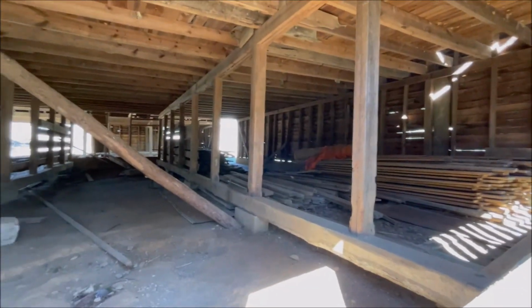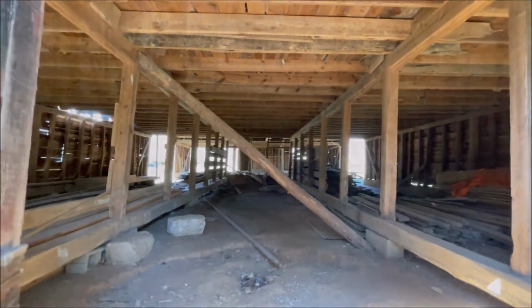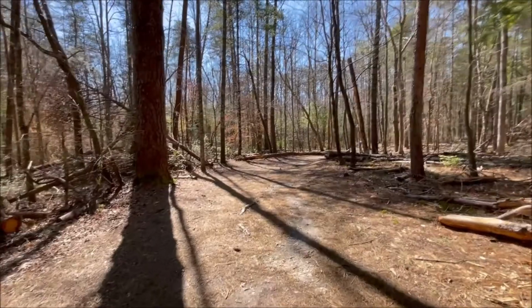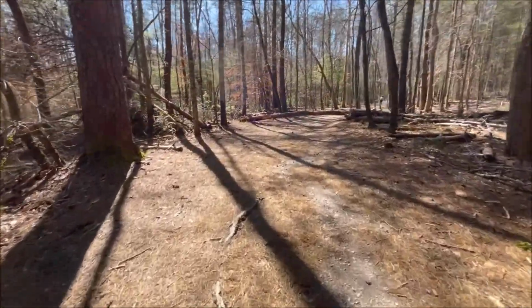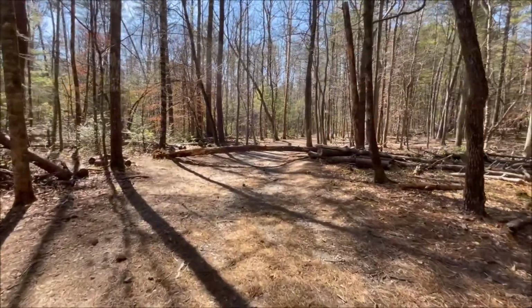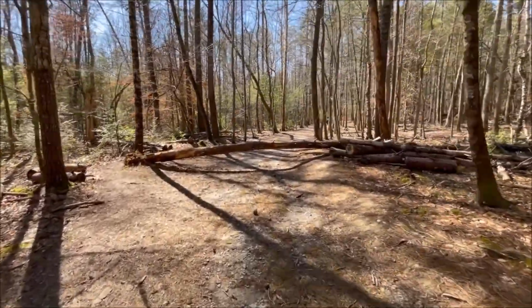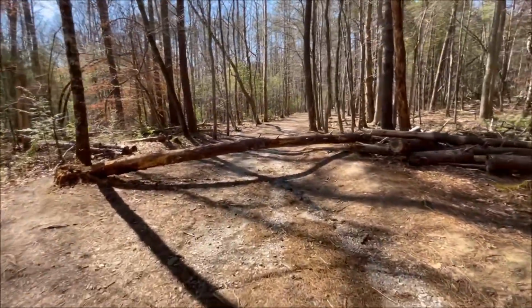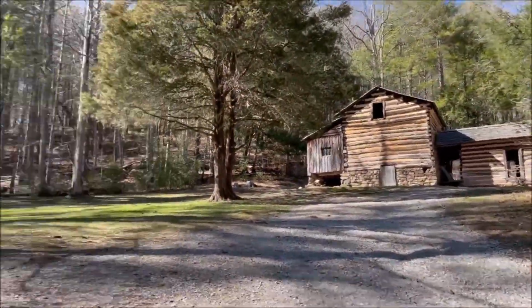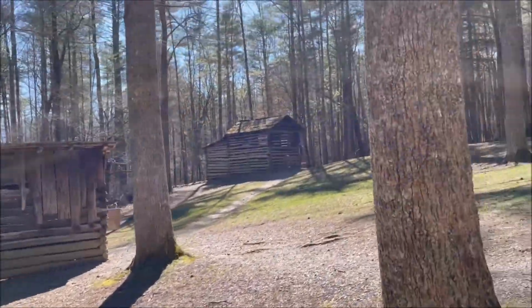It's kind of a mess in here. There is a tree. There's a tree blocking the path. I mean, you can easily walk around it, but where's the fun in that? I'm gonna climb over it. There's the cabin and another part and another part.